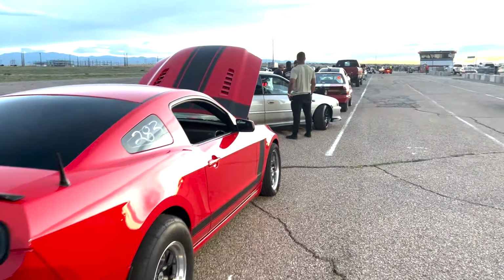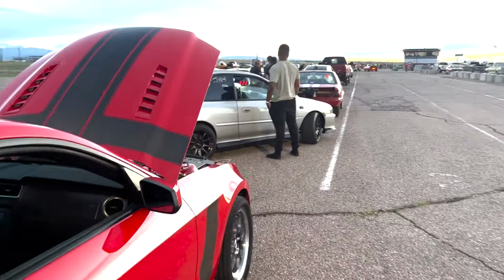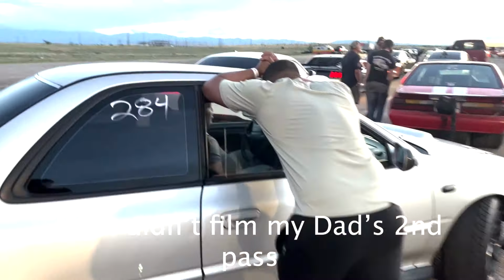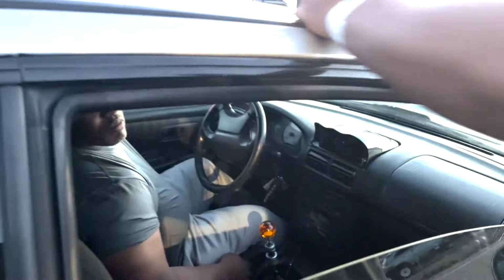Staging lanes again, run number two. We've got Jalen up here talking to my dad. So Jalen, are you giving Dad a pep talk? You gonna miss any gears this time, Dad? Probably.